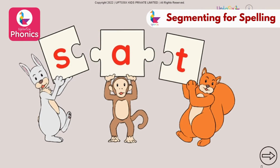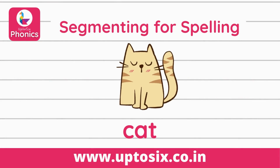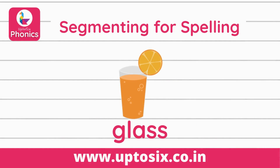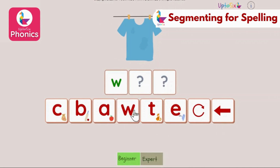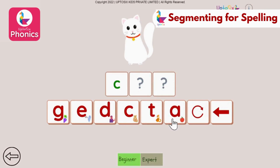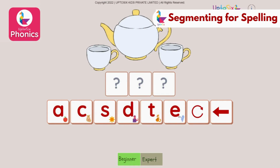Segmenting is just the opposite of blending. This skill is used for spelling. A word is segmented into the individual sounds to spell. Can you spell wet? Can you spell fox? To spell successfully, letter sound association should be established properly.